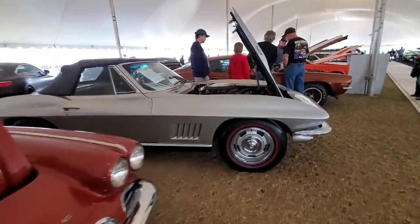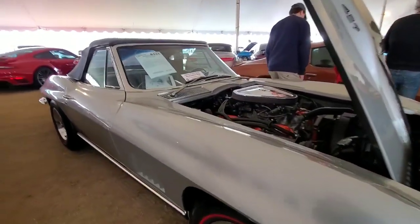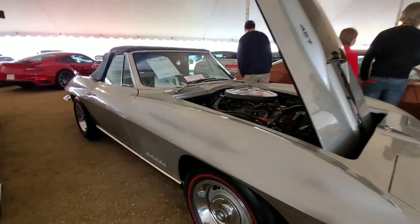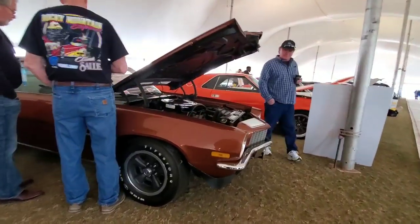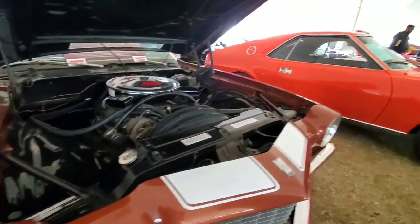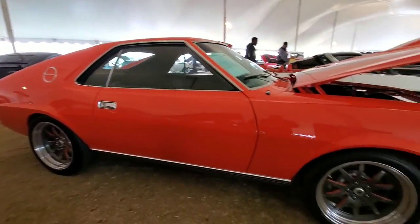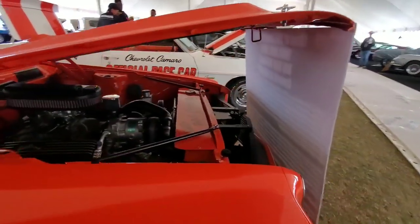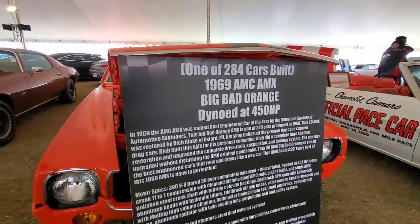Another 67, 3x2, red line tire, silver, really classy, silver black, 400 horsepower, beautiful. And yeah, 63,000 miles, Z28, all original. Next door, we got an AMX, yeah, 390 cubic inch, aftermarket wheels, wheel with brakes. Kind of like a resto mod. Big Bad Orange is it called. One of 2084 cars built.